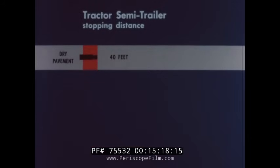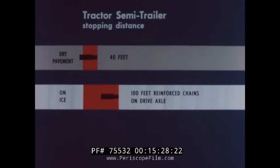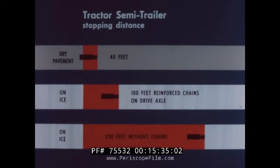Tractor semi-trailers at 20 miles per hour on dry pavement, 40 feet. With reinforced chains on ice, 100 feet. Without chains on ice, 350 feet, greater than the length of a football field.